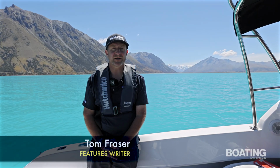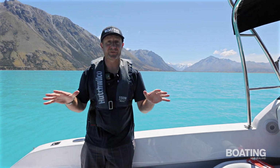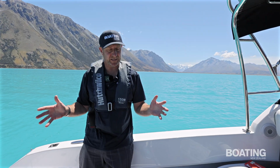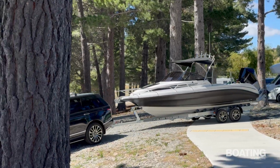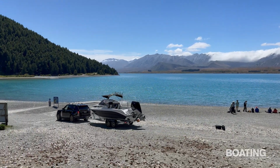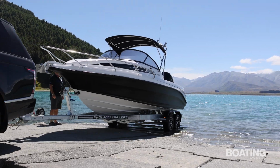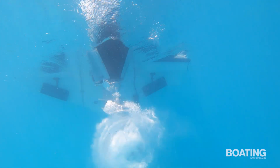G'day boaties, Tom Fraser from Boating New Zealand magazine, and it's my pleasure to be here in Lake Tekapo in the heart of the South Island High Country to review and have a good look at the new Fi-Glass Viscount. Now this is a pretty cool place to be doing a review because not only is the weather and the scenery spectacular, but we know boats like this from Fi-Glass spend a lot of time in these lakes around the Mackenzie Basin and further afield.